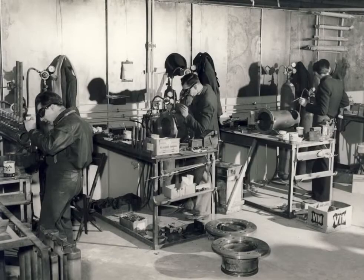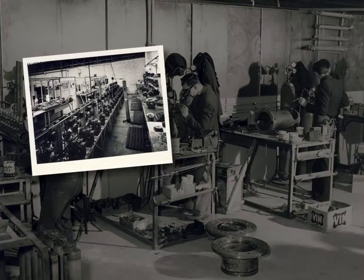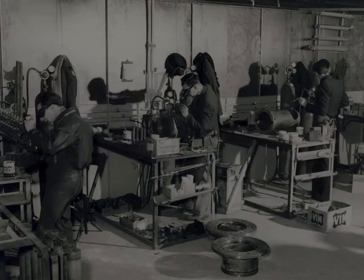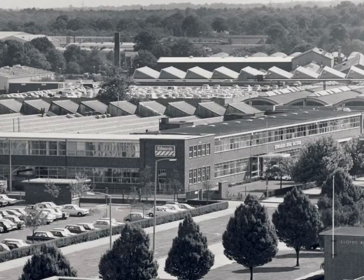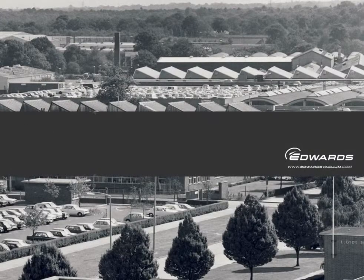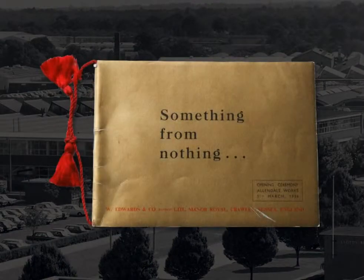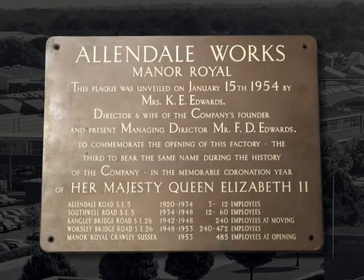The Edwards business was bursting at the seams, and in 1942 production moved to a new factory in Sydenham, employing around 300 people. After the war, expansion continued, and in 1953 the head office moved to Crawley. Something from nothing was the theme for the day. And soon after, acquiring machining operations at Shoreham and expanding the workforce to over 700.